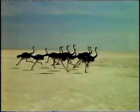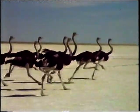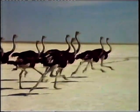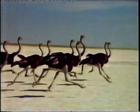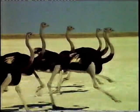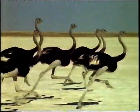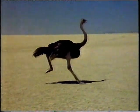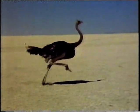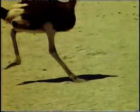They're the largest birds in the world. They can run at speeds of up to 65 kilometers per hour. Their leg muscles are so powerful that a single kick has been known to rip a lion or a man wide open. They and their ancestors have been around for at least 50 million years. Nature started out by giving them wings, but then decided that they were never built to fly.